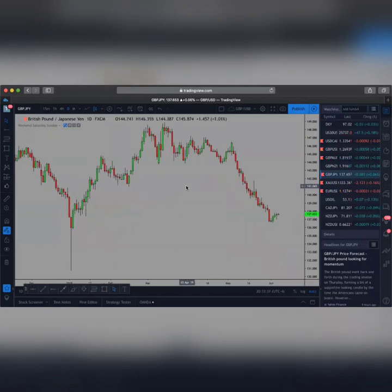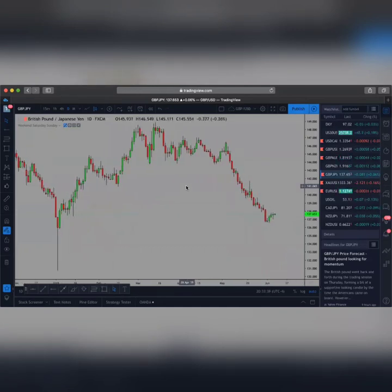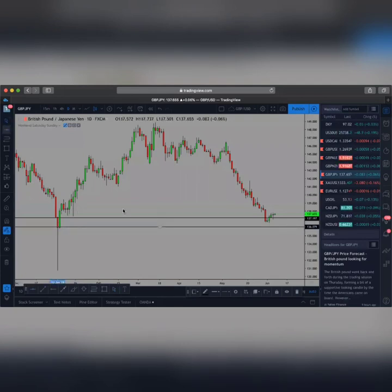So let's take a look. Can anyone identify the order block right now? I'm close to it right now. Close to it, right here. Boom. Right there, that's the order block. That's why we actually bought GJ.